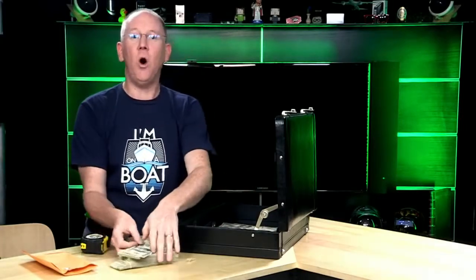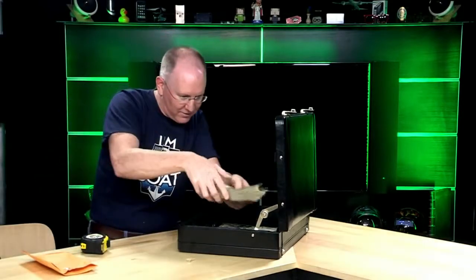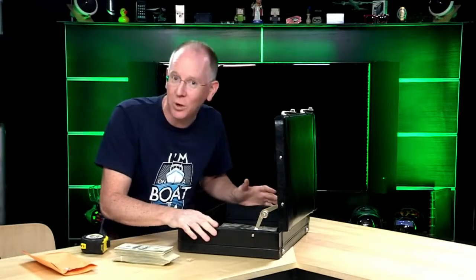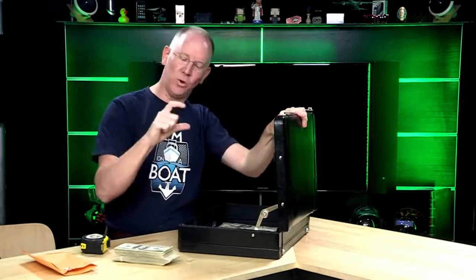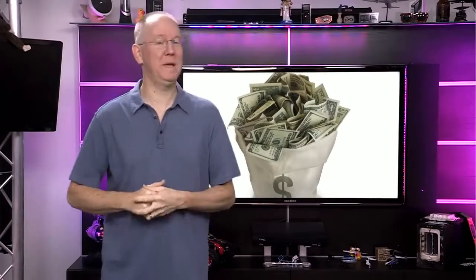So if we only put a single layer of $25,000 stacks, we'd have $300,000 in the briefcase. And that gets you a pretty nice house. But since we've got 4 inches of depth to work with, we can do a little better than that. By the way, you do know that the only people who can get their hands on a big bag of money like this are drug dealers, Jay-Z, and people with big brains, right?